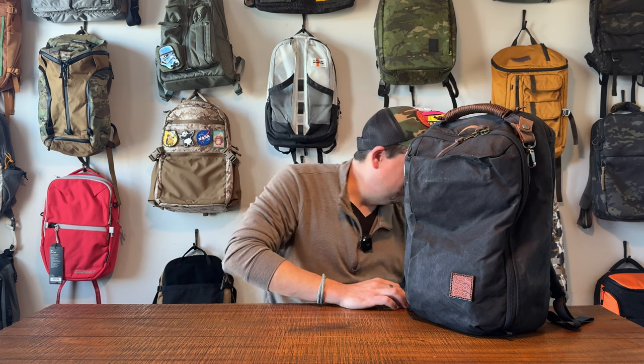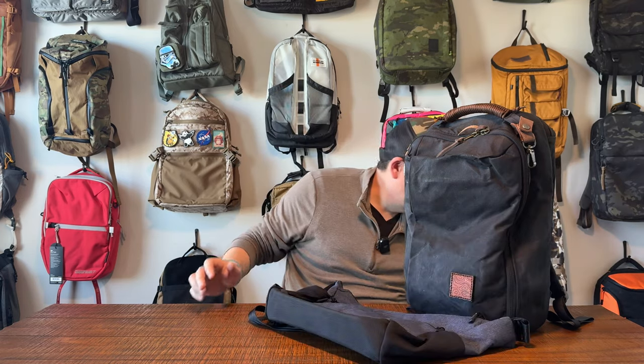This wax canvas is heirloom quality. It's going to last forever. I'm just so proud of it. I'm so proud to own it. I'm so proud of Evergoods, proud of Carryology for continuing to push the industry forward. And I'm just, hell, it was a great year for bags.